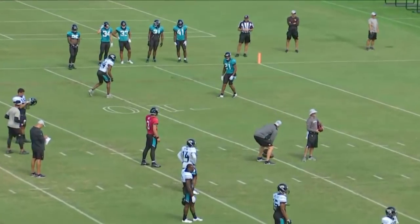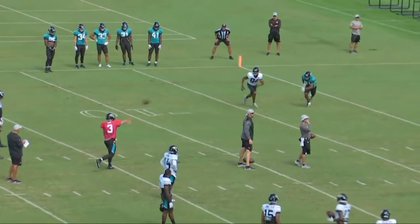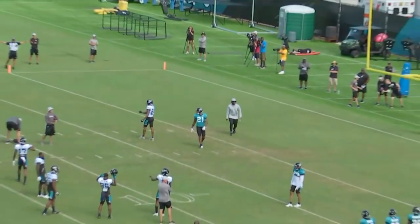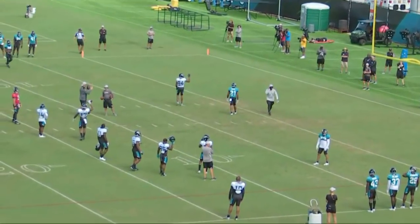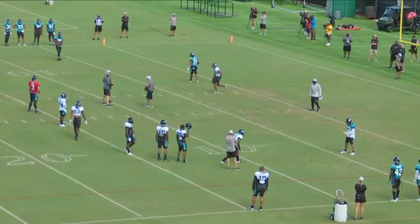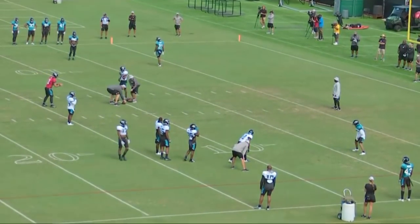And we got Keelan Cole and A.J. Bouye now. Good matchup here. Slant route, great read by A.J. Bouye. That's what makes him the player that he is. He's got great anticipation. He reads the body language and footwork of wide receivers maybe better than any corner in the league. Now to the bottom right of the screen.